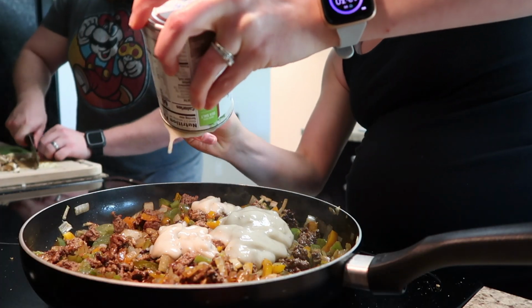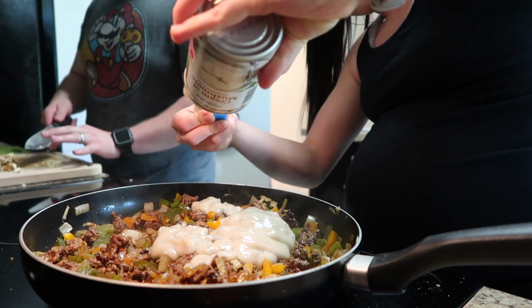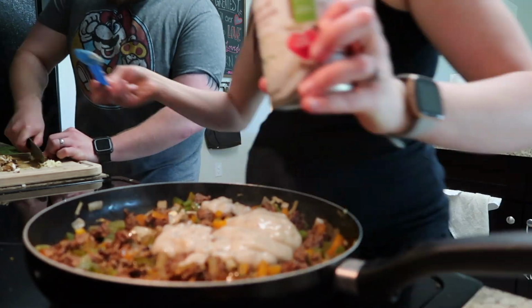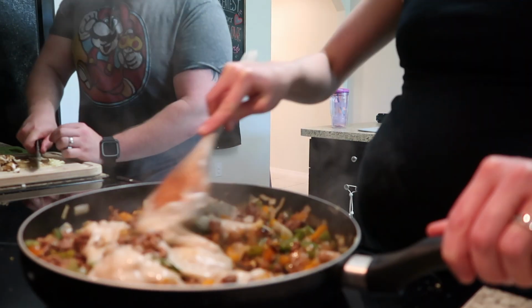So the next step is just adding a can of cream of mushroom, and I got the Light and Fit brand from Aldi, but you can totally use just a regular Campbell's can of cream of mushroom, and that'll probably work just fine as well. But I'm just going to add this to the skillet as well and then mix everything up.